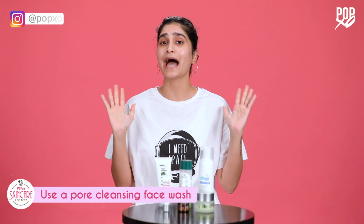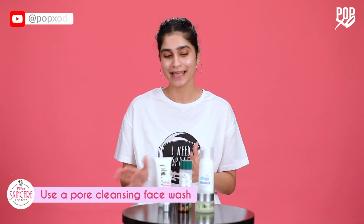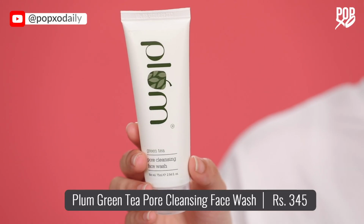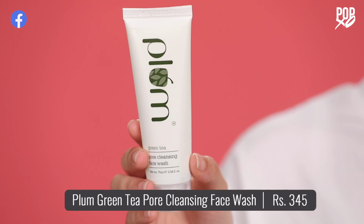Now let's start with the actual skincare routine. So I start off with washing my face with the Plum Cleanser. This is a green tea pore cleansing face wash. This one gets rid of all the dust and the impurities. It cleans your pores really well. This has micro beads in it, okay? So that really works up on your skin and creates a nice lather. So you get rid of all the gunk from your face and it gives you a nice canvas to work on.